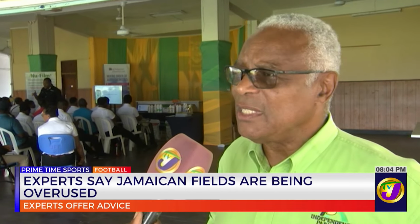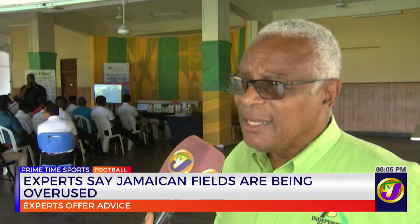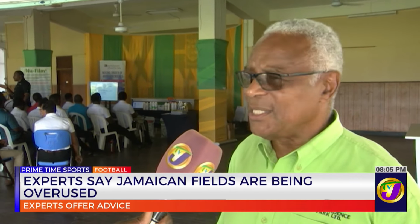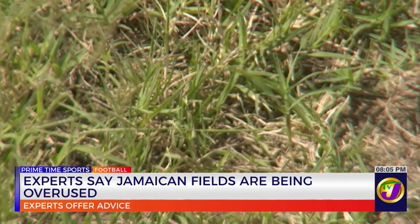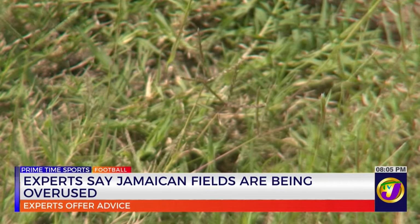You have the overuse of fields, so the fields don't get properly cared for, they get bumpy, the bounce is terrible, so they don't practice on good fields. He also offered another solution that he feels would ease the use of the club fields.